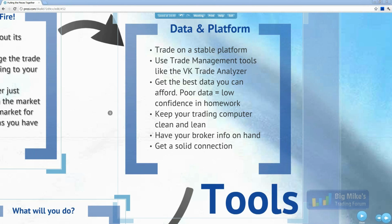When volatility really starts picking up, it's a real problem to have your platform freeze up, skip, or shut down, and you have to either log out and log back in on your platform, or even shut your entire machine down. And that brings us to another point.